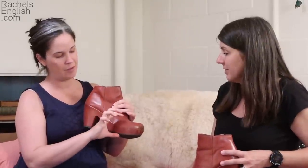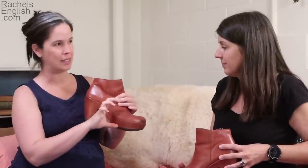I actually like flatforms. Have you heard this phrase before? It's when the toe part and the heel part are basically the same height. I might have some flatforms. Okay. Flip-flops. Oh, flatform flip-flops. Oh, I don't think I brought those, though. That's okay. Platform and flatform.